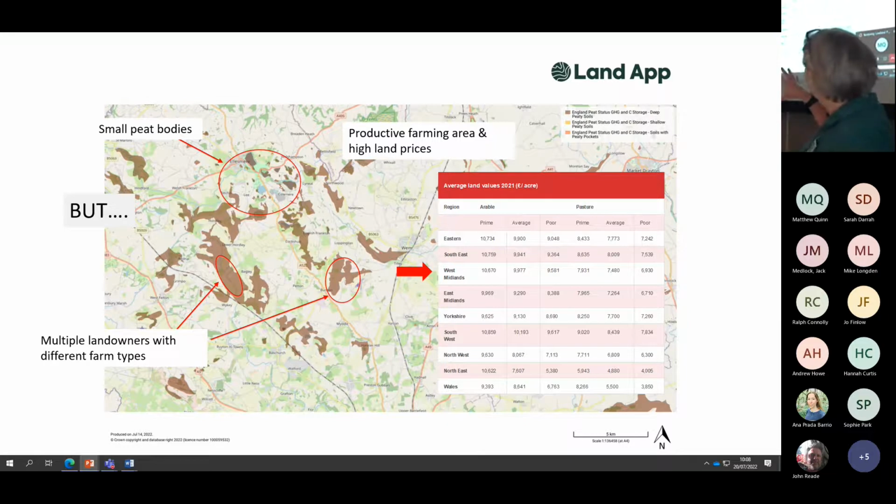There are also challenges around the multiple landowner situation that Rennie's touched on. We've got a few biggish peat bodies. That's on the far side over there, Baggy Moor on the River Perry, where my family have some land. The one in the middle there is where Neil's farm is. There's a peat body there. It's not as big as that in reality. The mapping isn't particularly accurate on a lot of this.